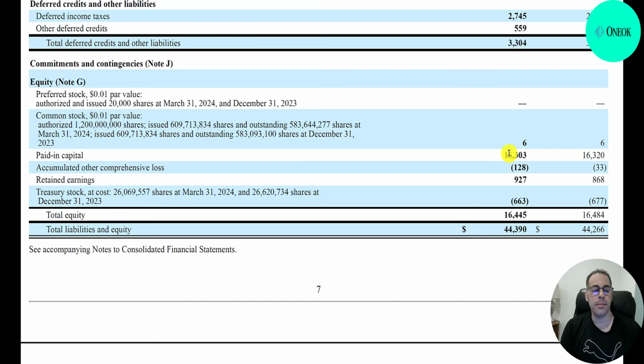They raised $16 billion from selling stock, from selling their business. They profited $900 million from running their business. Retained earnings is the sum of all their prior net incomes minus the sum of the dividends they paid out. And it looks like they buy back stock. They bought back $663 million of their own stock.